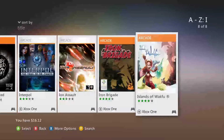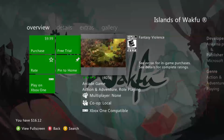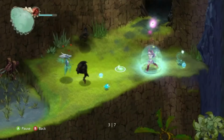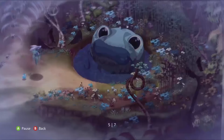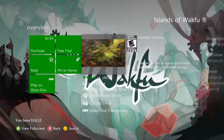And there you go. We got the Islands of Waifus. Let's check that out. And there's the island. Actually, it's not really much of an island. There's kind of a chasm there. There's something. And that's it.